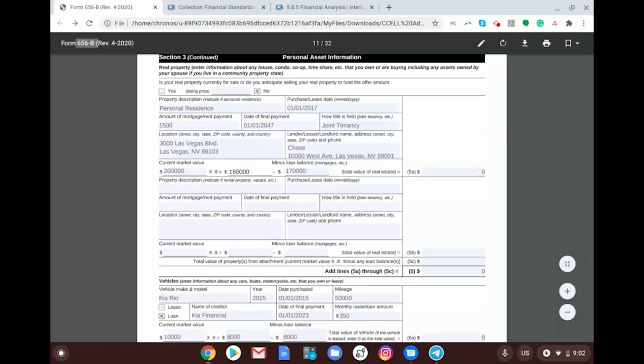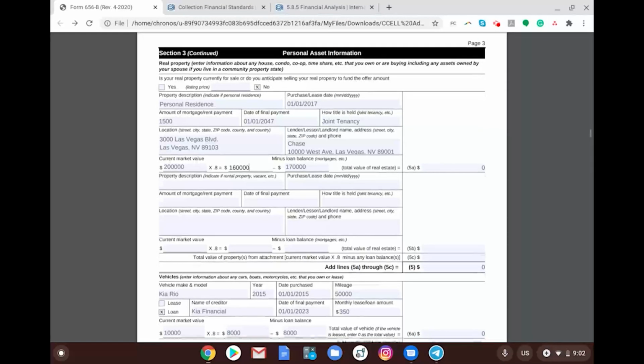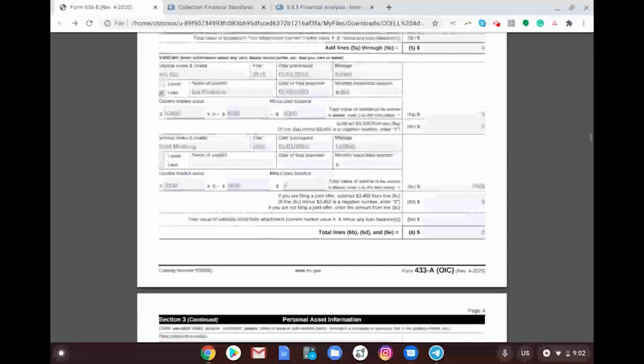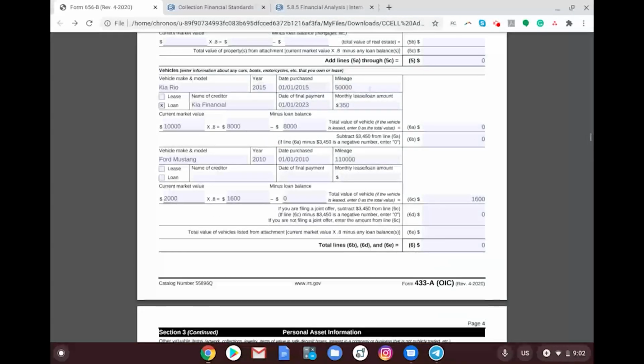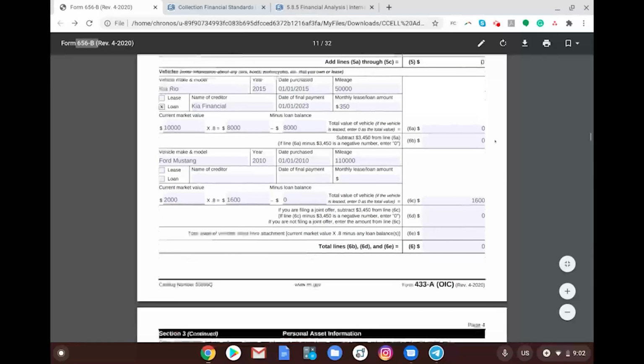Then there's a second section for any additional property. Most people filing an offer probably don't have 2 properties. Many of them don't have one at all. So a lot of people are just going to skip this section altogether, and that's totally fine. And that's where we put that. You see this line 5, that ends up being 0 because there was no equity.